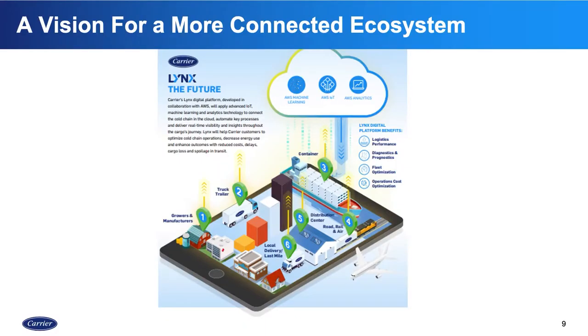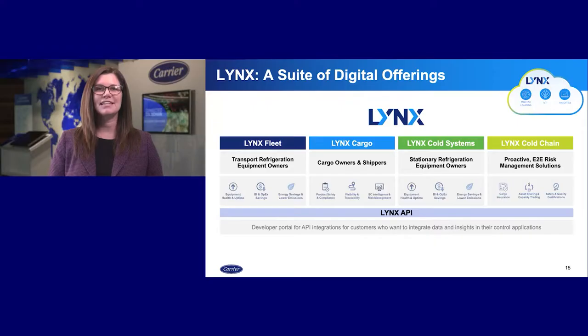Now I'd like to introduce you to Lynx, a platform that provides insights around your logistics performance, fleet optimization, diagnostics, and can drive operational efficiencies across your business. Lynx is comprised of a suite of digital offerings tailored to specific customers and their needs. We have fleet and telematics solutions for transport refrigeration equipment owners, cargo solutions for cargo owners and associated shippers. We also have solutions for cold systems. These are stationary refrigeration equipment owners. And lastly is pulling all of these together to provide proactive end-to-end risk management across all applications.